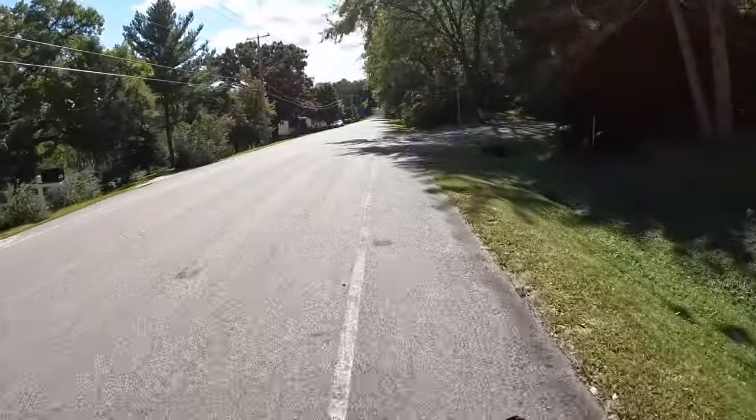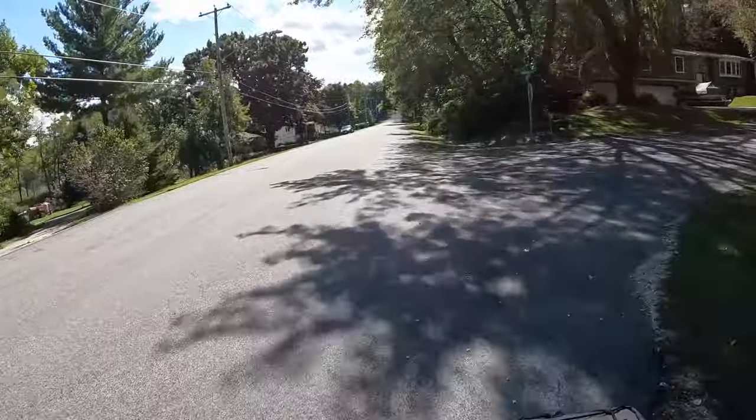So it looks like there's a couple spots here where the trail shares the road. It looks like it's sort of a dedicated bike lane on this side here. And at some point, we're gonna be hanging a left back to the trail here. So far, the trail condition's been really good. Though I have been surprised by the number of hills. I didn't think that the trail was going to be as hilly as it is.